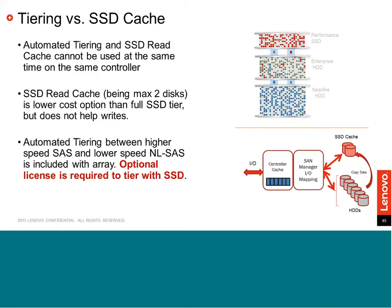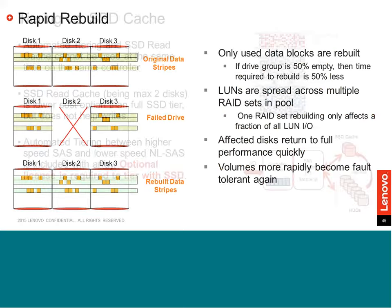And automated tiering is when you have different speeds like SAS and nearline SAS and SSD in your system.